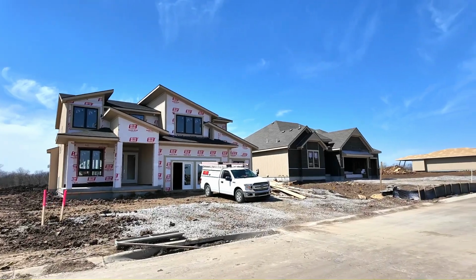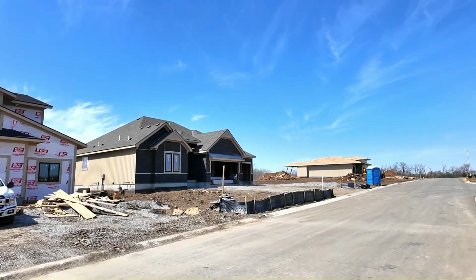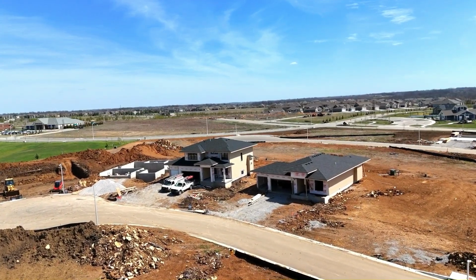Now, as for the model homes, likely these will be up sometime this fall as well, which means if you are interested in building or buying a home right here in Boulder Creek, you can walk through those to get an idea of different floor plans, finishes, and really a good idea of what these builders are capable of.